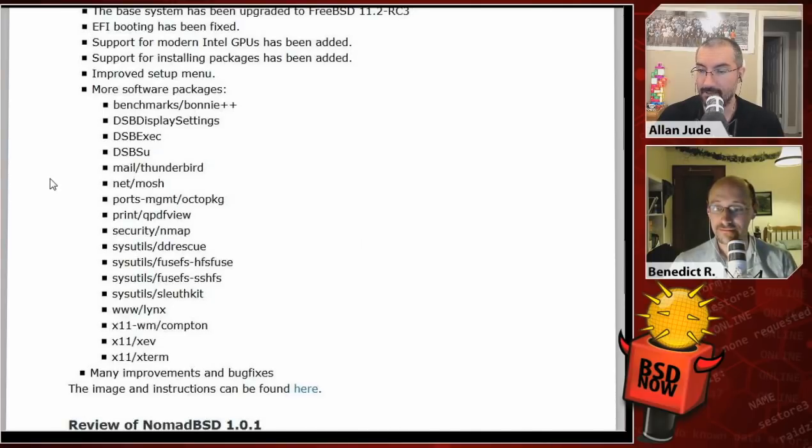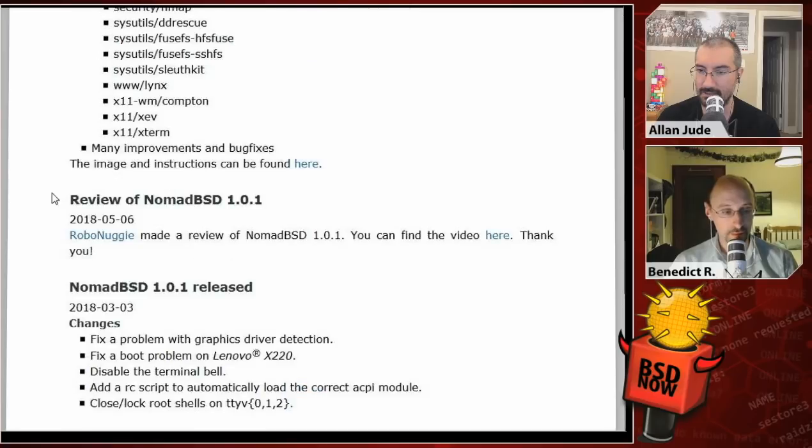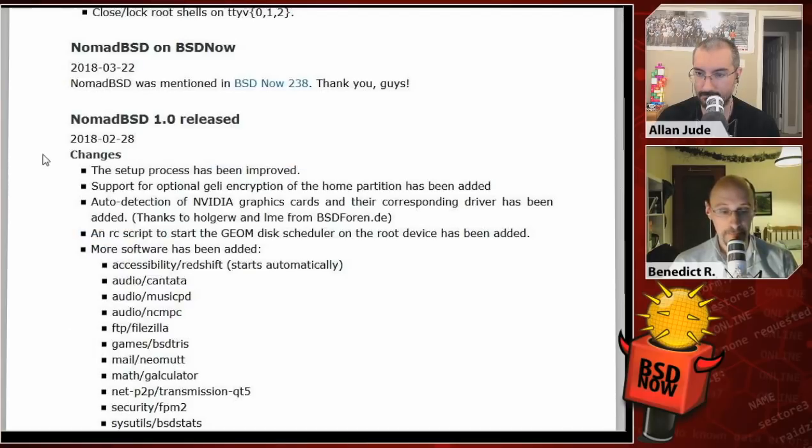And it's got bundled support for the Intel GPU stuff. Basically, it auto installs the DRM next kmod package. Has support for a nice package manager. They have DSP display settings, the exec and SU. It has Thunderbird, Mosh, Nmap, DD Rescue, and a bunch of Xterm, all that kind of stuff bundled by default. So you have a nice usable machine right out of the box. Very cool. That sounds like a good refresh for a new version. Bunch of new software available.